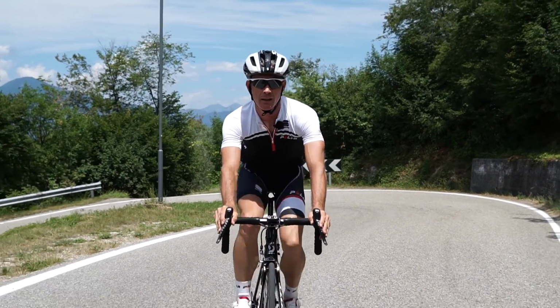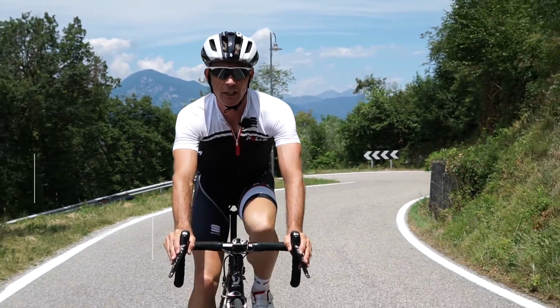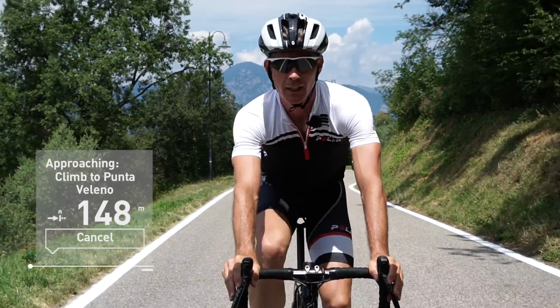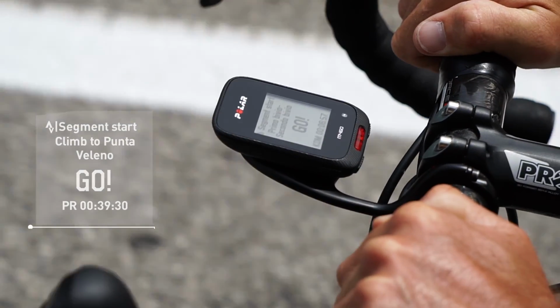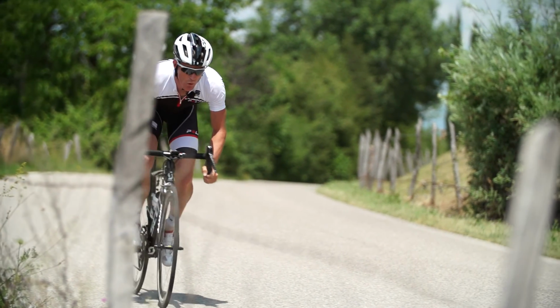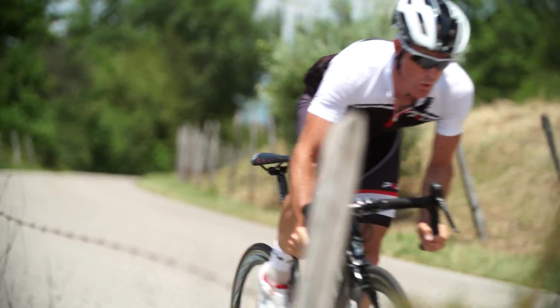Here we are, out on the road. So let's have a look at what the M460 can do with Strava segments. The first thing to note is that M460 will advise me when the Strava segment's about to begin. So that means I can time my effort and I'm not starting too late or going too early.